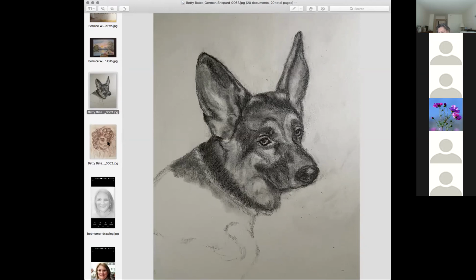Yeah, he's very active. So you can read a lot of things into the drawing emotionally, but it's a very nice, strong drawing. And this is charcoal, right? It's graphite. Graphite. Okay. All right.